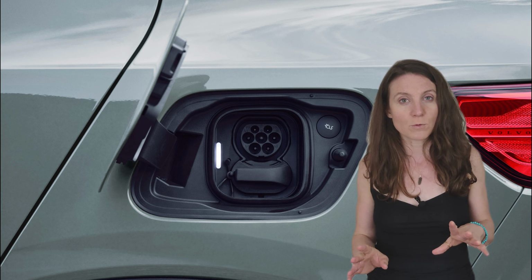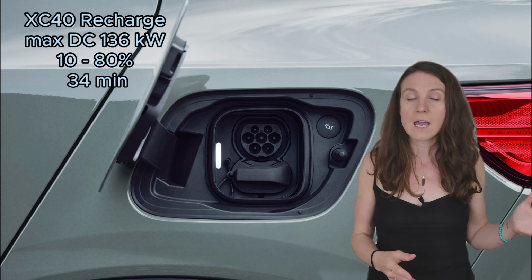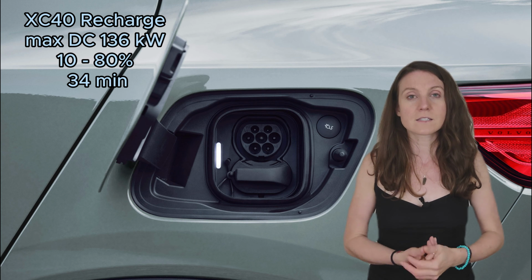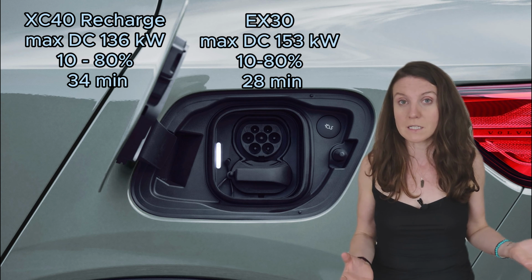The older XC40 Recharge has a maximum DC charging power of 136 kilowatts and 10 to 80% charge in 34 minutes. The EX30 has a top of 153 kilowatts and 10 to 80% charge in just 28 minutes.